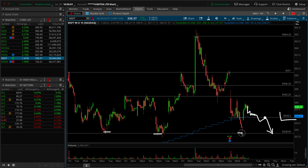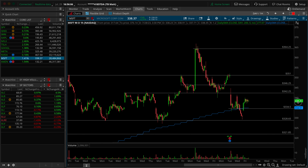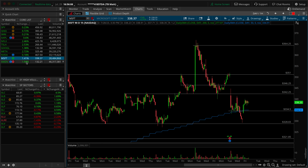The big equal lows, that's a big bad low at 328.65. We know underneath that there's some room to run. 321.85 is your next downside target. A little bit more bearish out of SOFI.